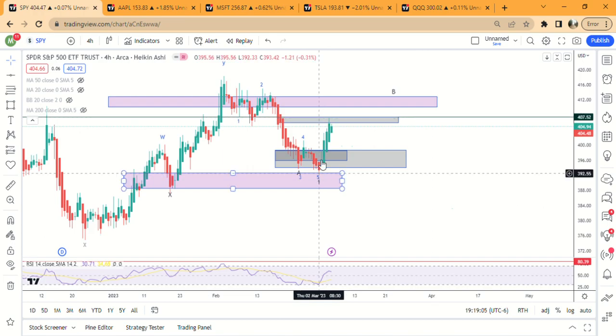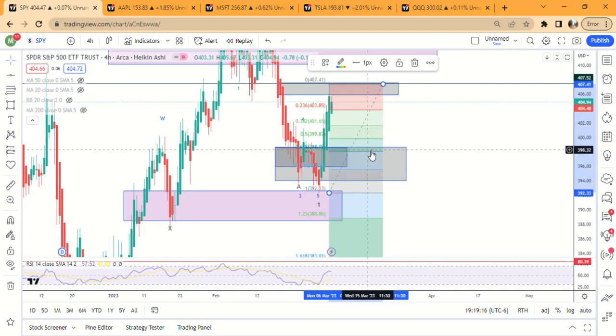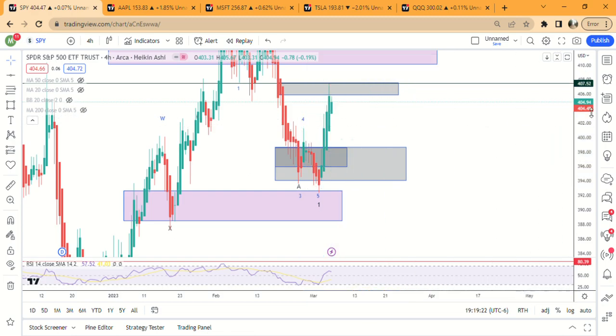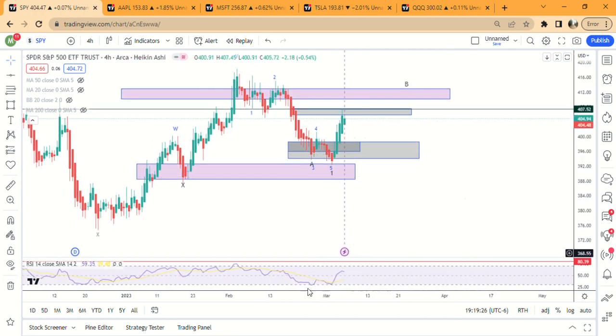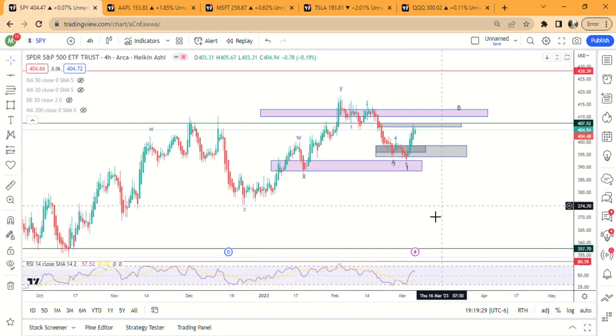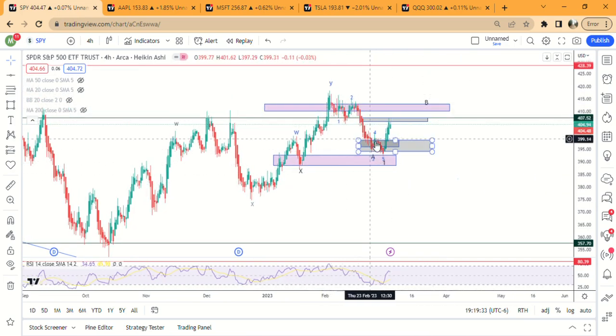This looks like a 5-wave move to me, honestly. And the thing about that too is a pullback on the 5-wave move would take us right down here to the 4-hour demand. The 0.61 fib would take us down here to 398, right into this box. And so we could be starting the melt up right now. And if that happens, then I would just say that this is probably an X wave, because this wouldn't be long enough to be a B wave.